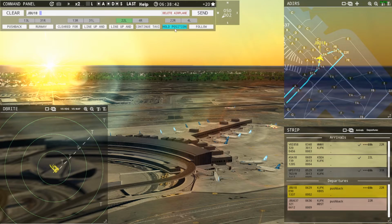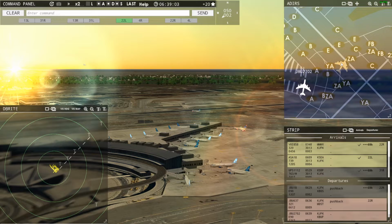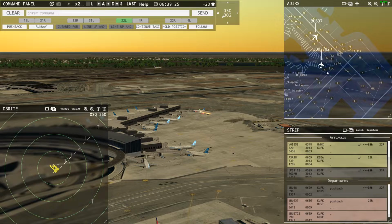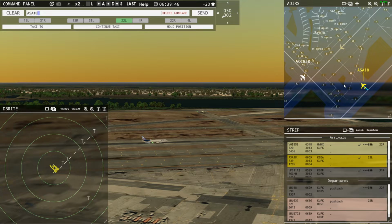Continue taxi JetBlue 18. JetBlue 18, contact tower. JetBlue 948, contact tower. Ground, JetBlue 2702 requesting push and start. Departure. JetBlue 948, tell JetBlue 948 to go around. Or contact departure. JetBlue 948, contact departure. Roger, good morning. Alaska 18, taxi to terminal via Hotel Alpha.